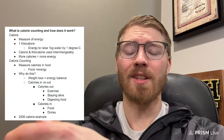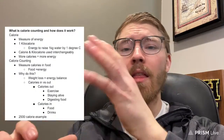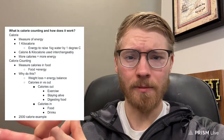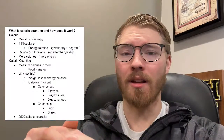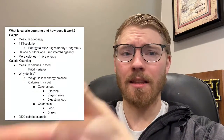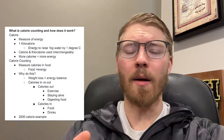Also, if this person is eating more than that 2,500 calories a day, guess what? They in itself are going to gain weight, right? So that's why calorie counting is so incredibly important when we're trying to think about weight loss goals, because at the end of the day, the calories are going to dictate that, whether you are eating too much or too little over your baseline.